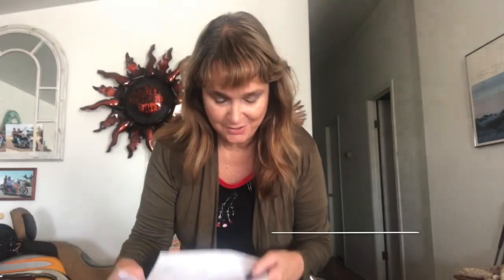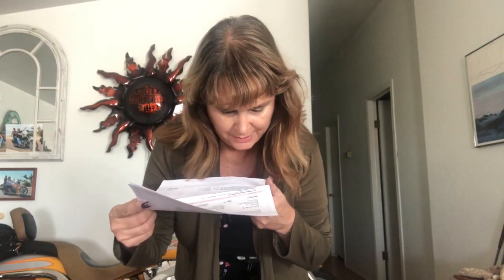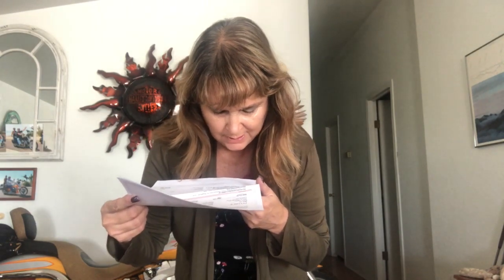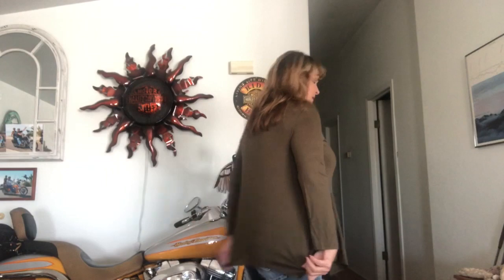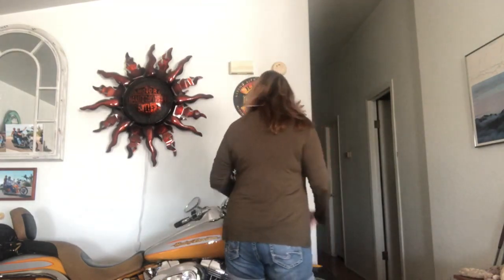Okay, I'm back with the last two pieces. I've got the Azules olive long sleeve open front cardigan in a large, and the Sweet Claire floral print raglan top in a large. So this is the cardigan. I like this. I'm not sure how the color looks on me, if it washes me out. But let me know what you think. Again, I can throw this on when we go somewhere that's air conditioned.